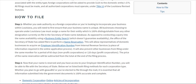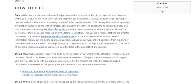If you click on each one of these, I'll scroll down a little bit here, show you guys. Each one of these tutorials, they'll walk you through the online process, and it'll show you that you can change a name reservation into a business registration using the GoBiz account.